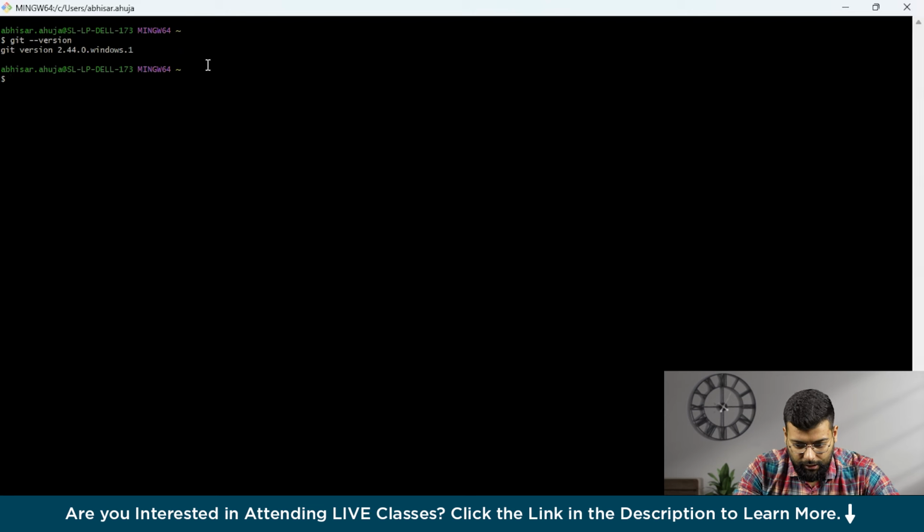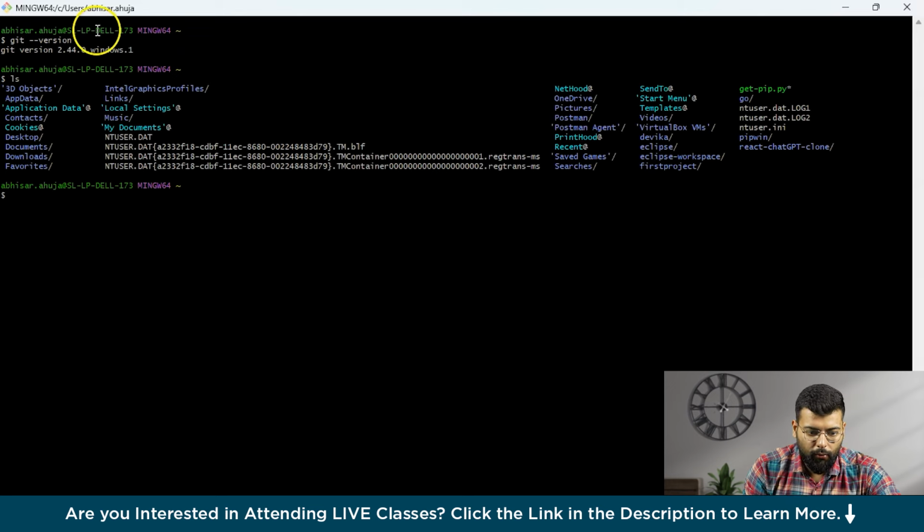And after installing the Git, you could see the icon on the desktop, or you could search on your Windows search bar for the Git bash. So this is the Git bash only. And if you want to know all the files here, you just type ls and you will get all the files that are in the root directory. And if you type pwd, you could see what your working directory is.